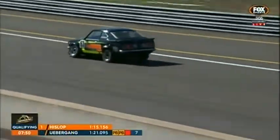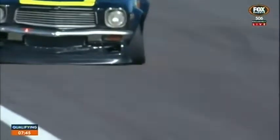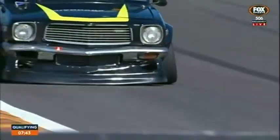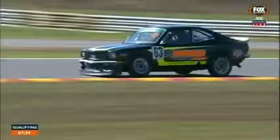Look at the camber on the left-hand front of that. It just doesn't even look right. It doesn't, does it? It's hanging out of the car. I'd be surprised if that's actually correct. I think he's got a bit of a problem on the left-hand front there. The amount of camber, that's probably 10, 11 degrees by the looks of that. So I don't think that's right.